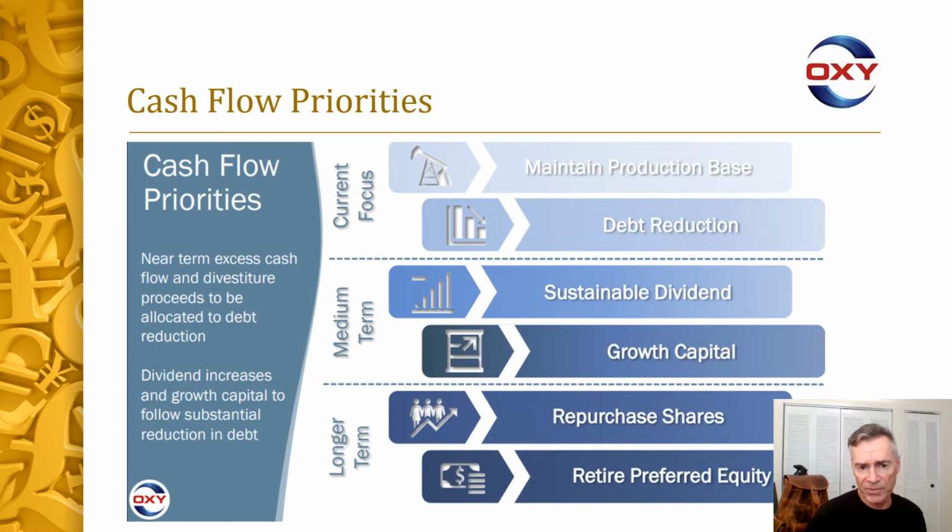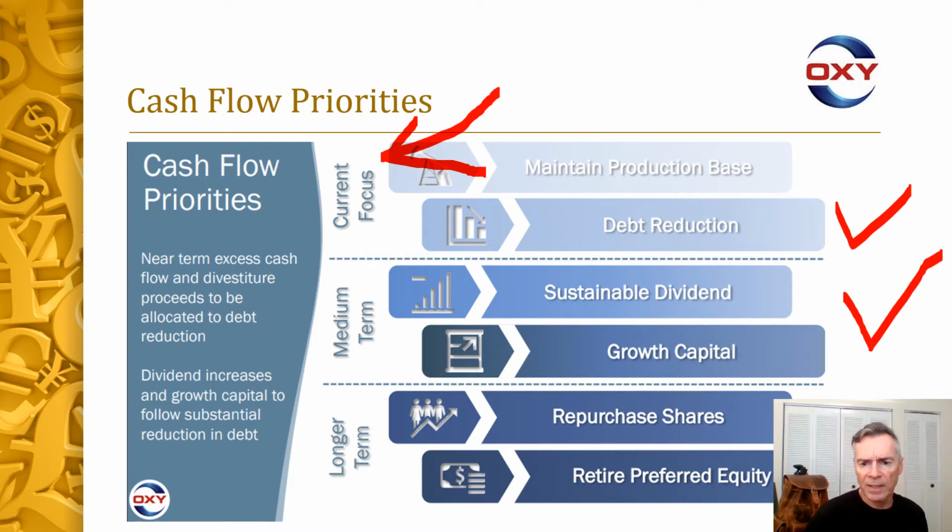Cash flow priorities. As investors, this is what we want to know. So the current focus right now, we want to maintain the production base. We want to focus on debt reduction. And then in the medium term, we want to reintroduce a sustainable dividend and look at generating some growth capital. And in the longer term, we want to repurchase some shares. That's always good news for investors. And retire the preferred equity, which is obviously partly the prefs that Warren Buffett received in exchange for the cash injection that he made for the acquisition of Anadarko.